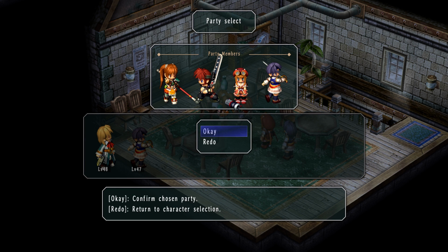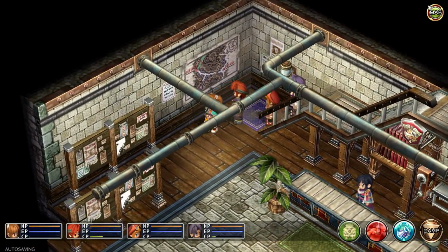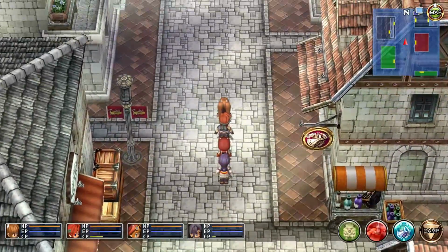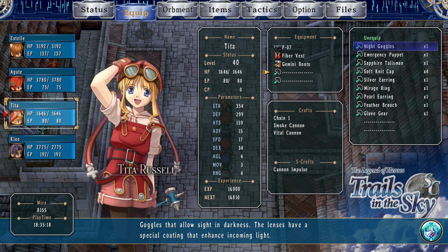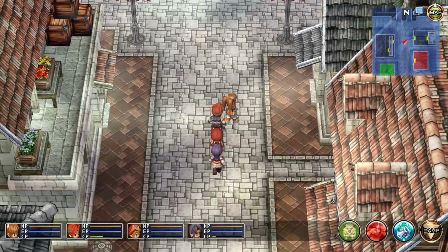You can actually hear some new voice clips from these characters, which is pretty cool. And they're actually just reused from their Chaincraft voice clips, which were newly recorded for this game anyway. But yeah, we've got a few things that we can do right now. I checked the weapon shop, there's nothing new for Tita there that she doesn't already have, but I can give her the Gemini boots. In terms of these though, let's go for glove gear and... Preventing seal is nice, I guess.